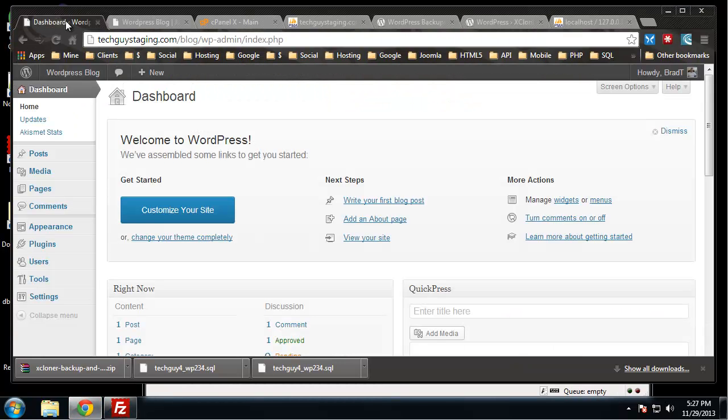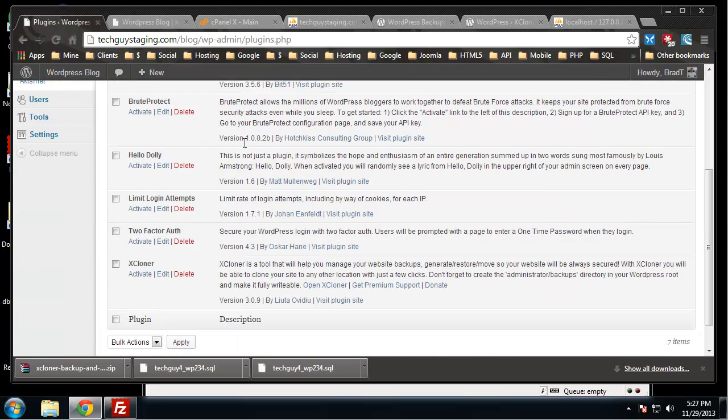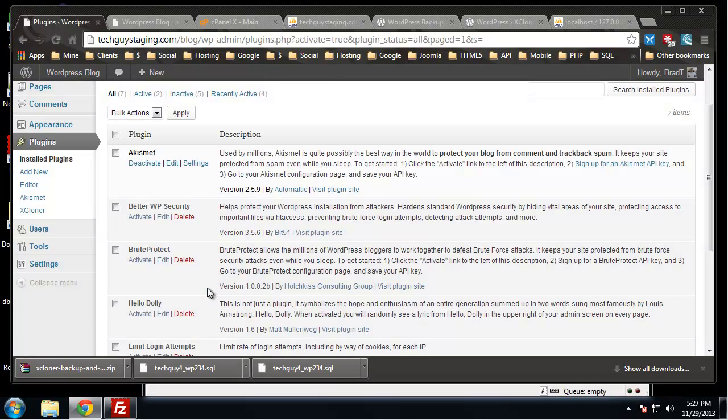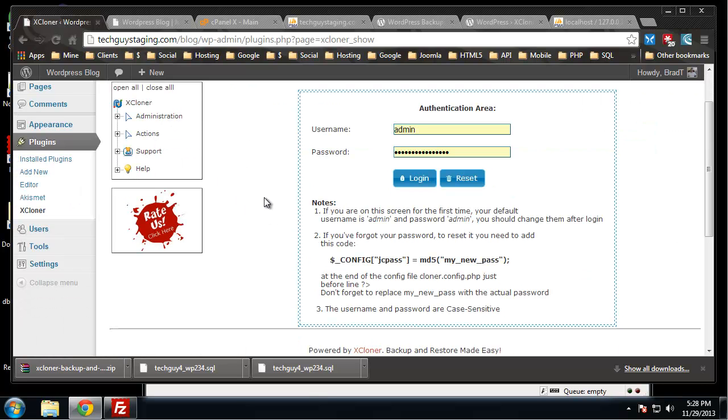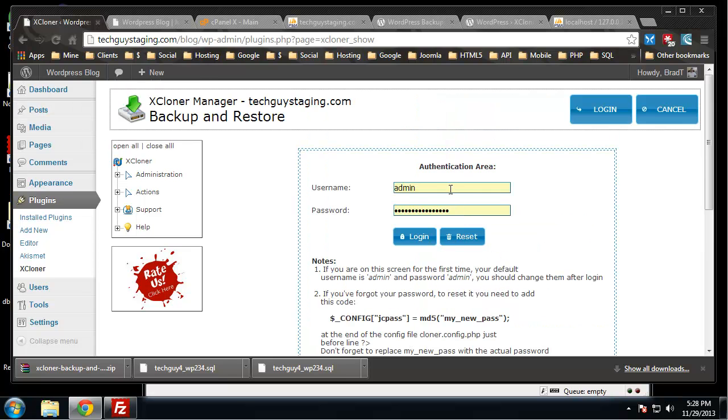So let's go back to our WordPress backend, and we want to click on plugins, and let's see, Xcloner we want to activate, and we should have an option somewhere right here. You can see under plugins we have Xcloner, and let's see, so this I'm not sure. I'm going to try my actual WordPress login.